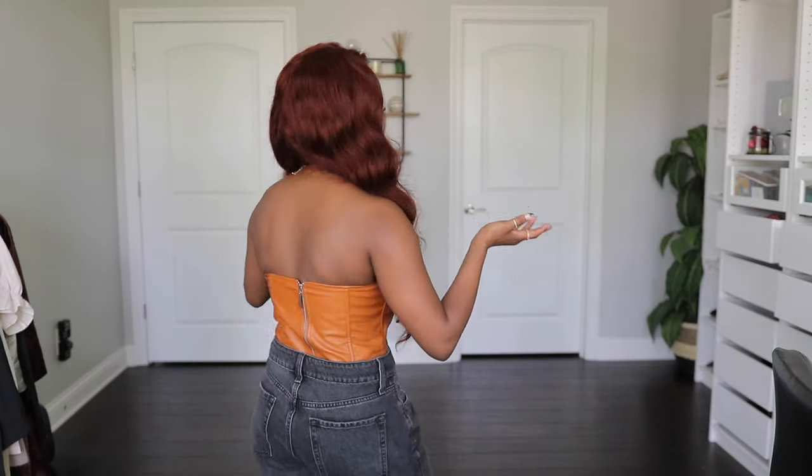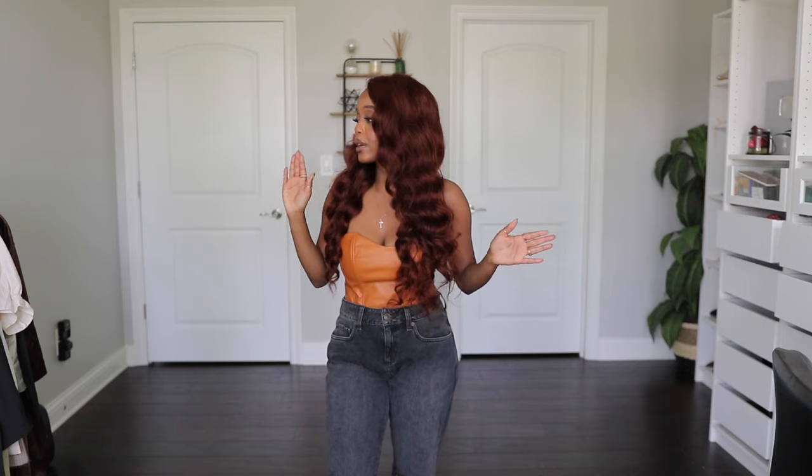Now you can rock this top with a lot of pieces in your closet. Again, you can switch it up and rock it with a high-waisted skirt. You can rock it with another pair of jeans. Let's talk about the jeans.